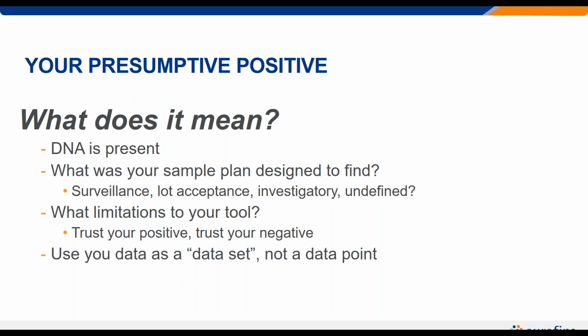Use your data as a data set and not as a data point. This is a big one that you've heard me say many times throughout: even a lot acceptance program over time should build what your actual true prevalence is. If you see discrepancies, like outbreaks and recalls that don't match what you should expect to see in your lot acceptance program, think about how you're taking your sample. Think about what your sampling plan is designed to find.